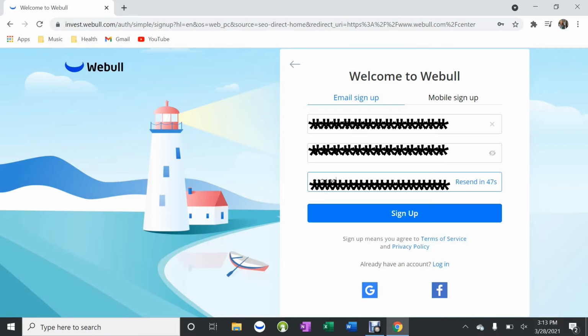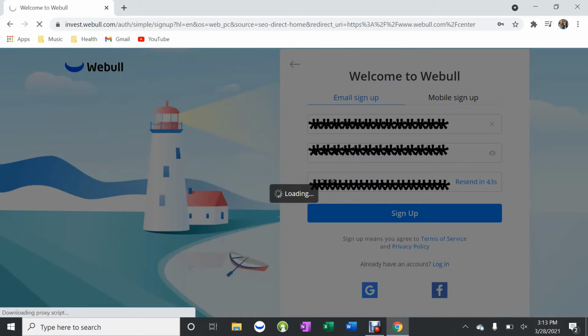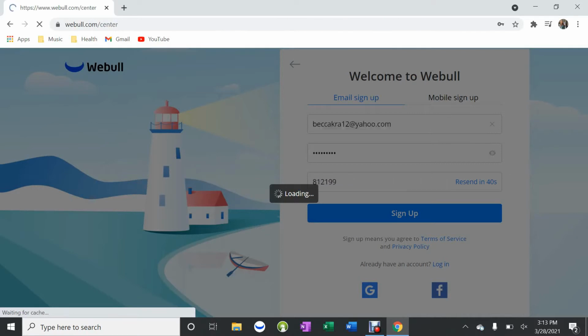So the first thing it's going to want from you is either an email or a phone number that you can sign up with. It doesn't matter which one you use, so whichever one you prefer, you can just put that in there and then create a password. Once you fill in those things, it's going to send you a verification code to either your phone number or your email, whichever one you put in, and then you just need to put in that verification code to sign up.